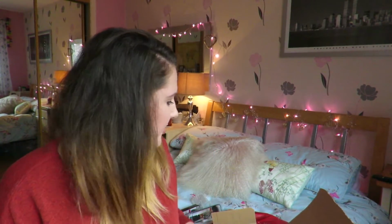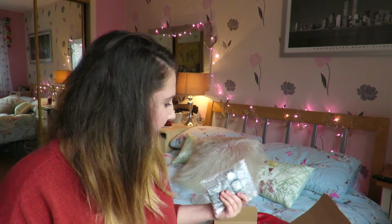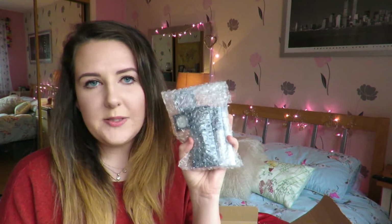So I got, basically, it doesn't look much in this little bag actually. I got these products for under £20. Now normally I would spend that on one item maybe, so this was quite a big deal for me. I'm quite proud of myself. And I do have a discount as well.